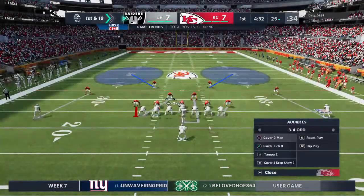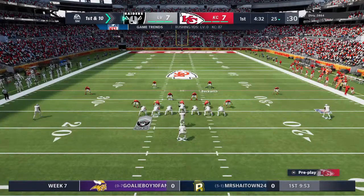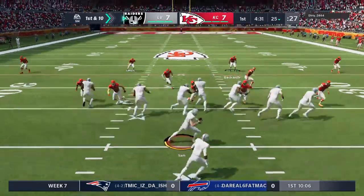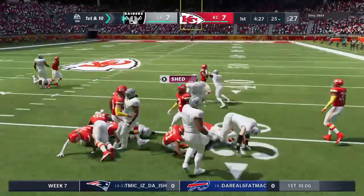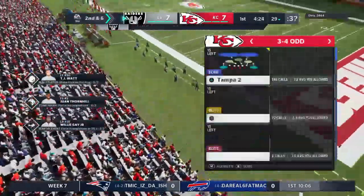The Raider offense set to get this drive started. They had the interception last drive, led to the tying touchdown, so 7-7 the score as they begin 1st and 10. And from the 25, they work this to the 29, a gain of 4.